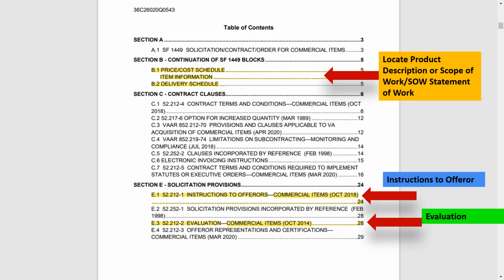Then we come down here to section E, where you're going to look for instructions. Very important. If it passes the test in section B with the product description or the service description, then you come on down here to offer instructions in section E. You look at the instructions. You make sure that you're capable and you're able to do everything that they tell you to do in the instructions. Sometimes that can mean, do you have enough time? If you don't have enough time, put it aside, move on to the next one, but keep it as an example.